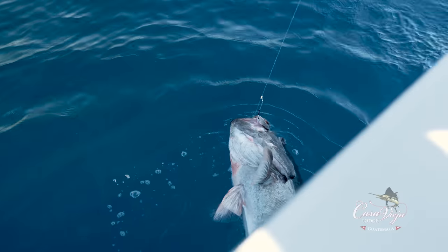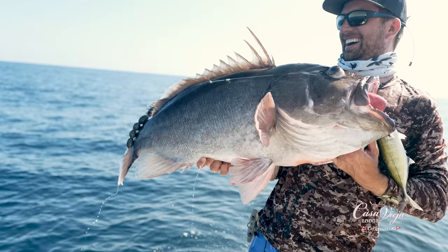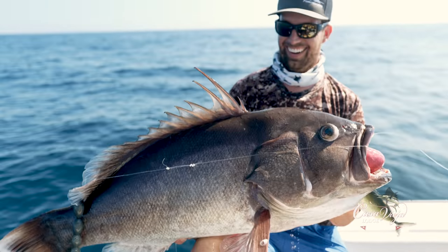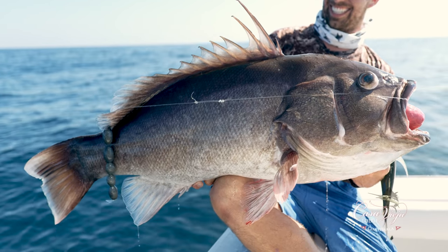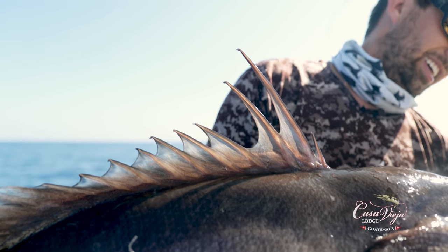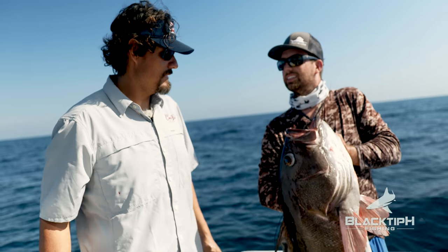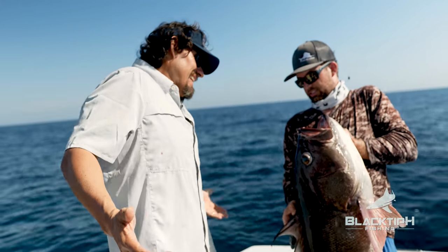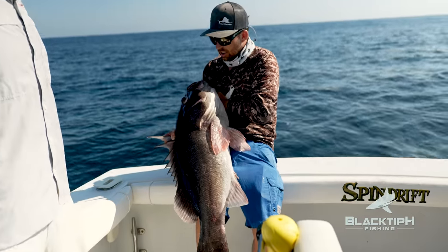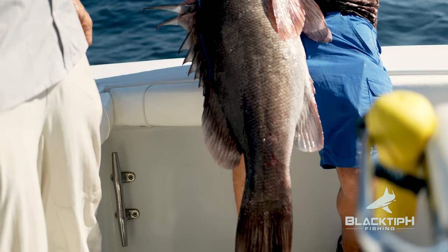Oh my gosh. Look at that. That's a monster. This thing's so short. That's gotta be a Warsaw. Look at the dorsal fin. This is what we call cherda. Cherda, and this isn't a Warsaw? The big dorsal fin? I don't have the experience of catching a Warsaw like that. In the Atlantic our Warsaws have that, but it might be different. I don't know. They got the big dorsal fin.